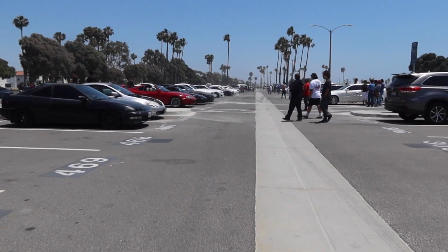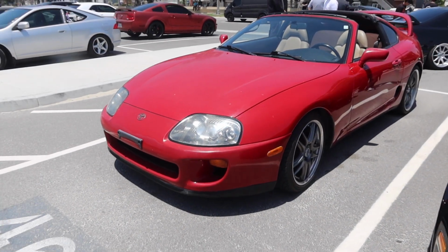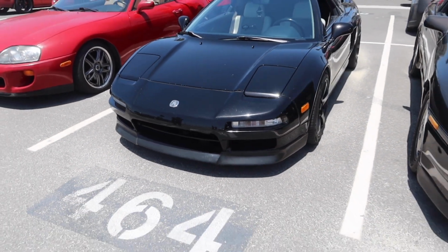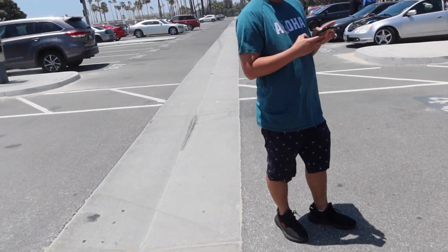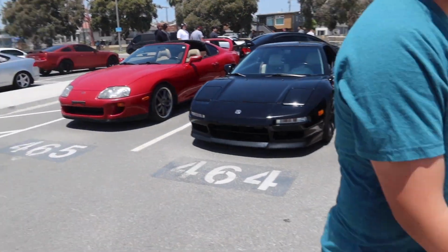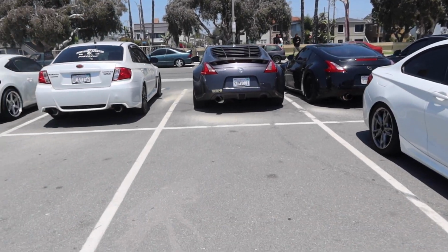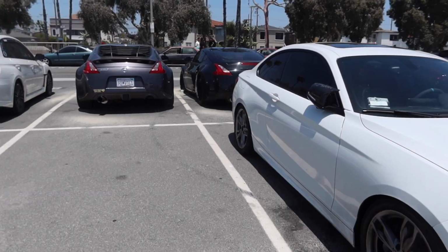I think there's more cars on that side. Bro, is that a Supra? Damn, that thing is clean. The NSX right here. Would you get one? Supra? Supra, yeah. MK4? Oh, it's nice, the MK4. Is that really a WRX? Yeah, it's a WRX. That's the 2014, I think. That's the older gen.